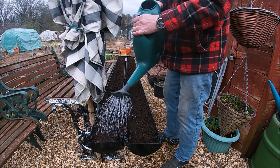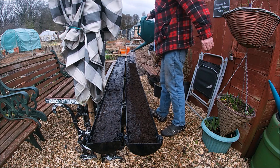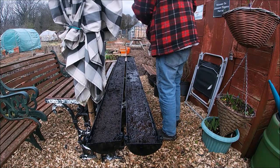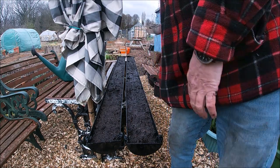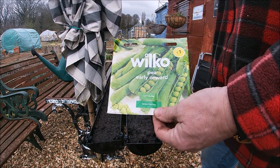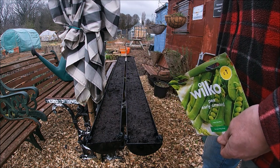Right, we give them one more water. Now I won't water these again until these peas are at least 2 inches high. So that's what we've done, early onwards. So I'm going to stick these now in the back greenhouse and let them tick over, and we'll get these out in the next 4 or 5 weeks.